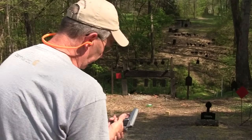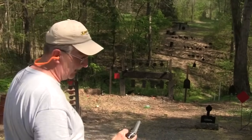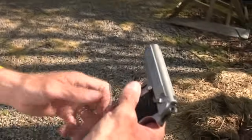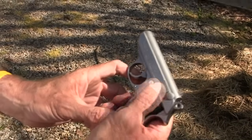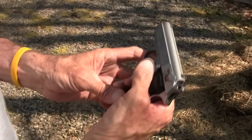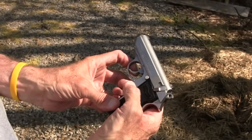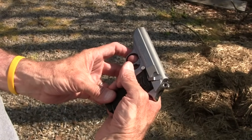What is supposed to be done with it? Just put it in the holster. Now, one thing I did not show you was how it operates. It is a double action on the first round. There's your safety. It's kind of like a Beretta 92. The way it is, it's safe. Okay, and you got a double action pull on the first shot.